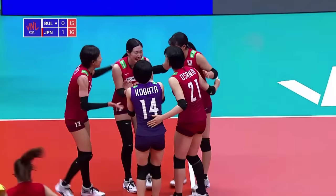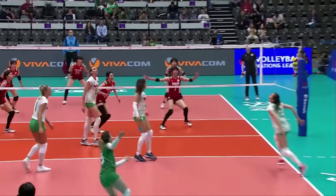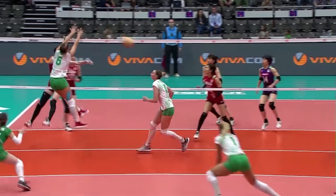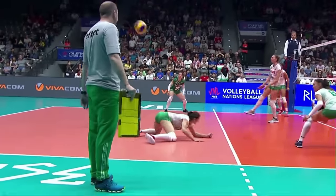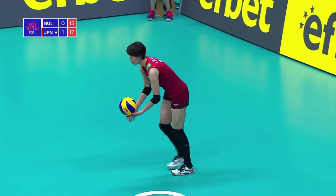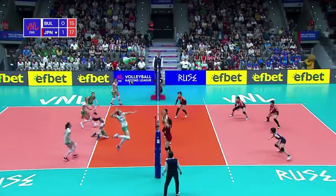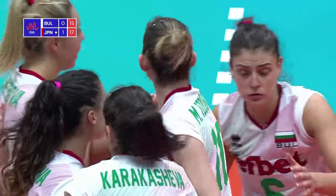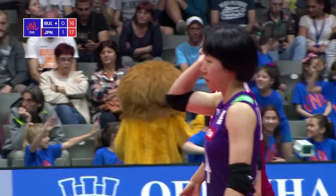Wonderful hitting, coming around on the curl was Okamura. Set perfectly. Bulgaria's defense has been pulled asunder. And she was able to find the space despite the despairing dive of Karakasheva. Touched out of bounds. So Bulgaria remain within touching distance.